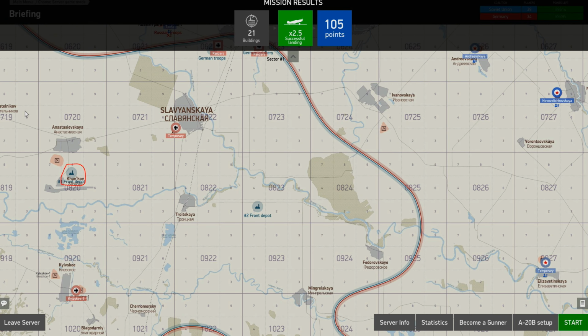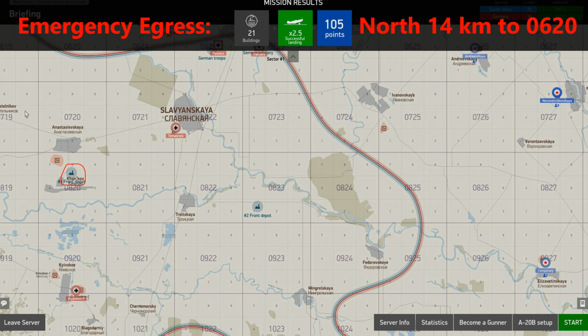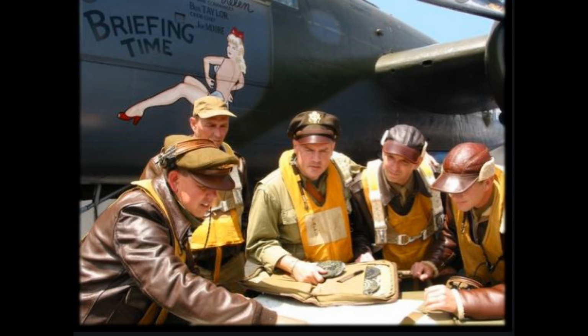For our egress, we plan to take the same route home, because we'll be able to recognize those features easily. And if one of us is severely damaged and needs to get home to friendly lines quickly, he'll head straight north. Everything we've discussed here would be discussed in the briefing prior to taking off from the airfield.